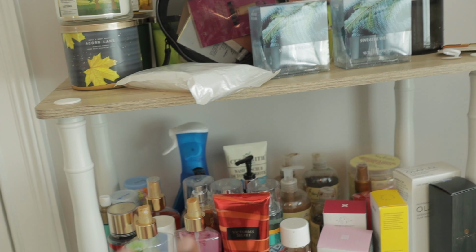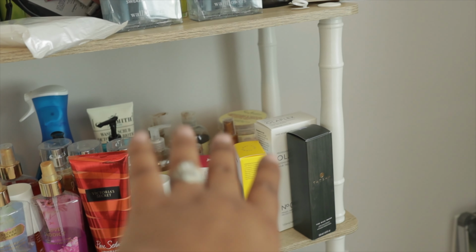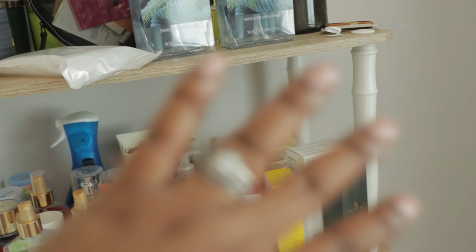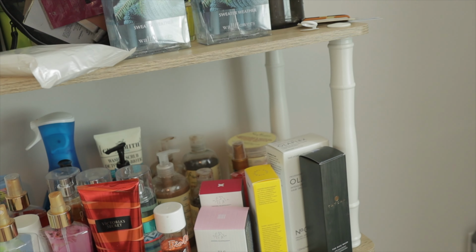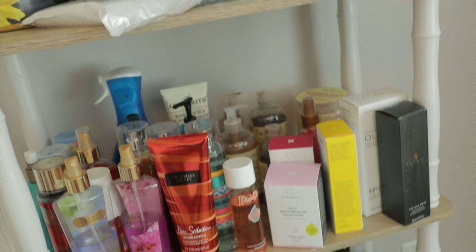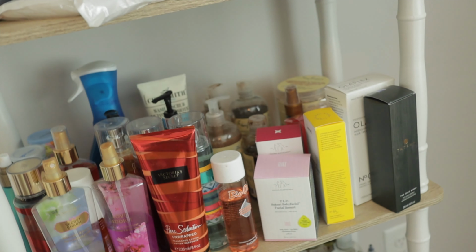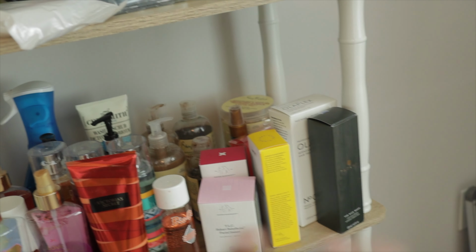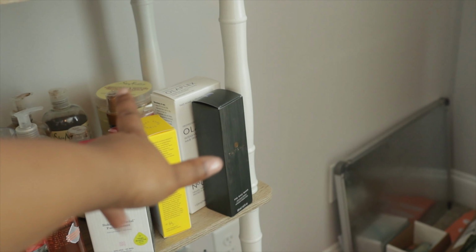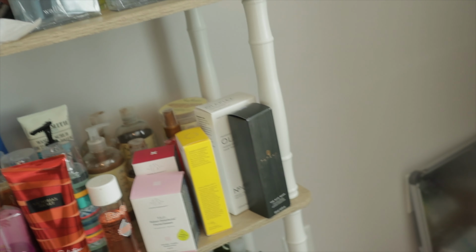We got body sprays. We got extra skincare, shampoos, conditioner, stuff for my hair, just extras because I have some stuff that's in the bathroom that I'm using. So, but if I say, oh, well, I want to use Shea Moisture today, I want to use something else, I'll just come in here and get it. This is just extra. I got the minis over there, so this is just hanging out until I find a place to put them or until it's time for them to come in rotation.